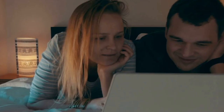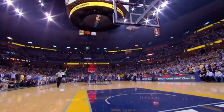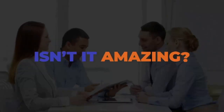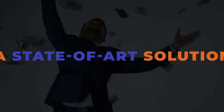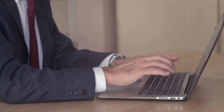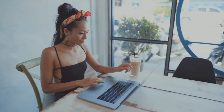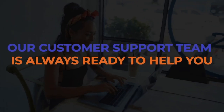So, it streamlines everything for you 24/7, even while you are sipping your cappuccino, watching your favorite web series on Netflix, shaking your leg on the dance floor, or even watching the Lakers nail their opponents on the court. It has got everything covered. Isn't it amazing? Yes, this is a state-of-the-art solution, and I'm sure that you will love it. Lastly, you don't need to spend a single dollar on buying a domain or spend monthly on hosting. Everything is covered and runs on our ultra-fast cloud-based platform. And in case you ever get stuck, we'll always be here for you with our customer support.